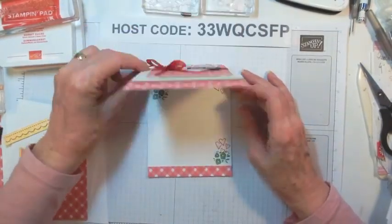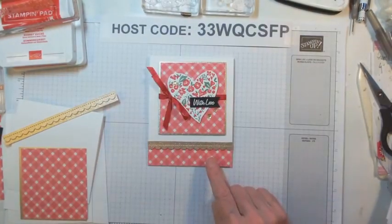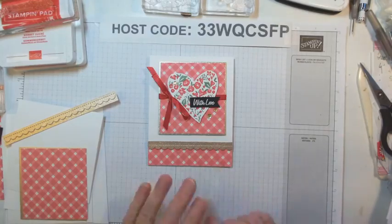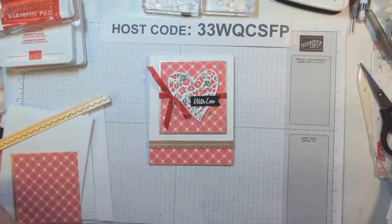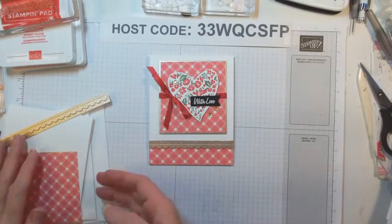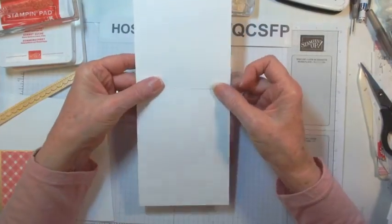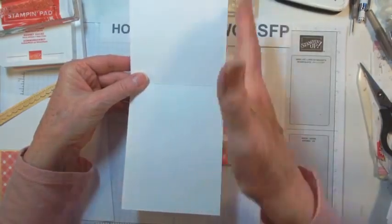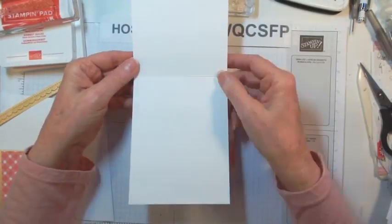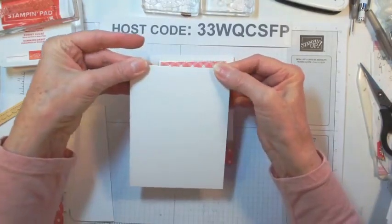It's a top fold card, and I'm going to show you when I made this one, I didn't do it right, but don't tell anybody. I'm going to show you today the right way to do it. The neat thing about this one is you cut your cardstock. I have an extra piece at 4 1/4 by 11. Of course, the sheet of paper is 8 1/2 by 11. So you're cutting it in half. You're scoring it at 5 1/2, and it's what I call the top fold card.